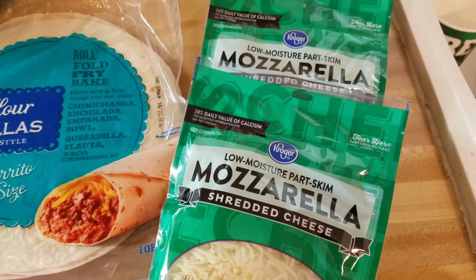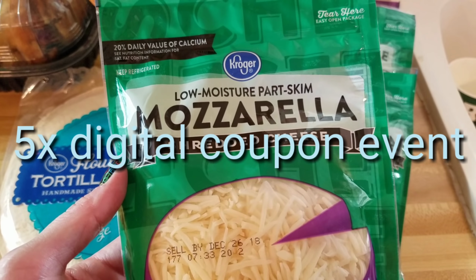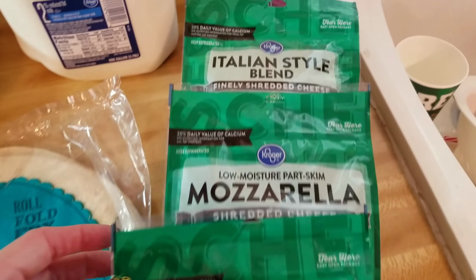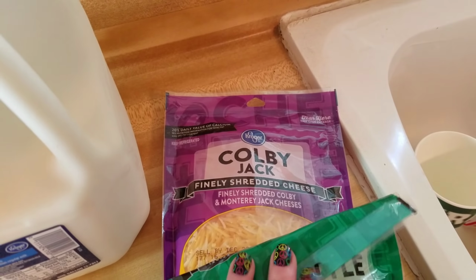And then I picked up some of the Kroger cheeses. These are the 8-ounce variety, and they were on the $5 digital coupon this week. So they were only $1.49 a piece. Picked up two of the mozzarella, one of the Italian, and one of the Colby Jack.